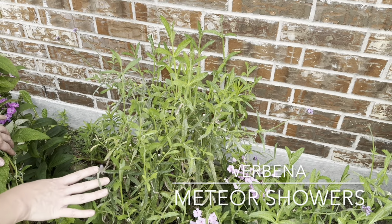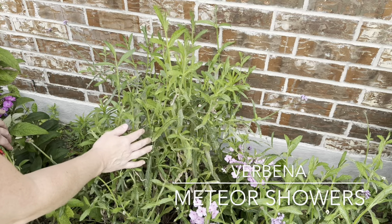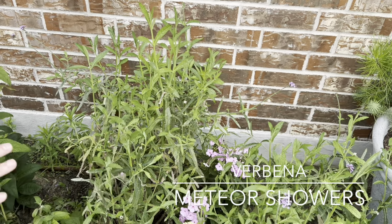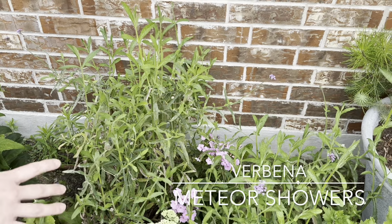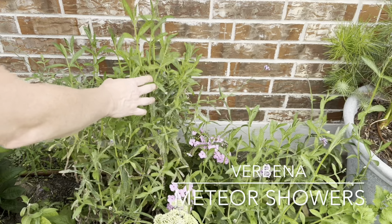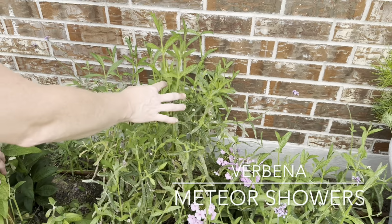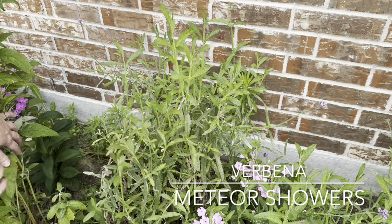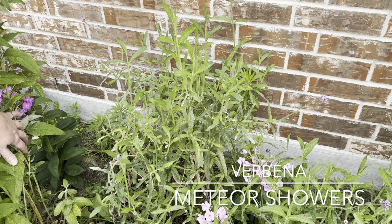And so I had to hack it back quite a bit. And it has since struggled with some powdery mildew, which it actually typically does at the end of the season. It does not typically struggle with it this early in the season. But I did cut it back, and so you can see all of this up here, the fresher green growth. So hopefully we will have blooms before the rest of it succumbs to the powdery mildew.